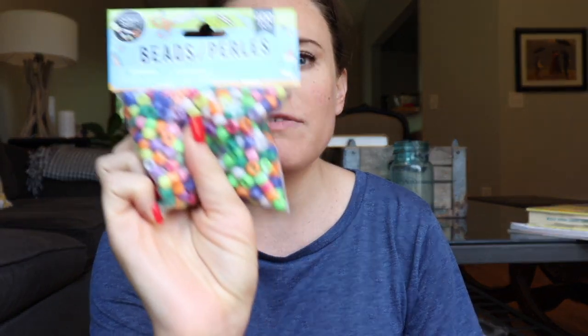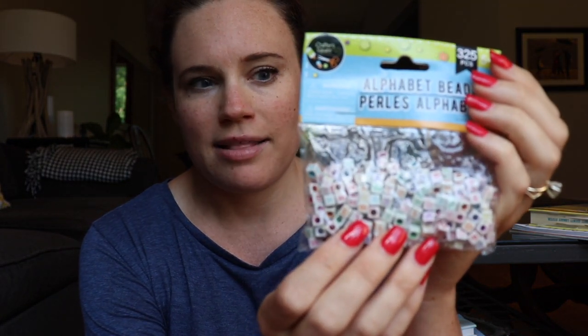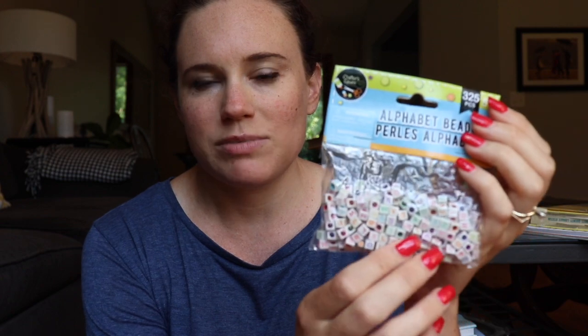And then lastly, my niece from Chicago is in town, and she's gonna spend the whole day with us this weekend. So I wanted to get something fun for them to do together. My son and she are both 5. And so I got 2 packs of beads. These are just plain rainbow colors. And then these have the letters of the alphabet on them. So I thought they could kind of spell their names or whatever they desire.